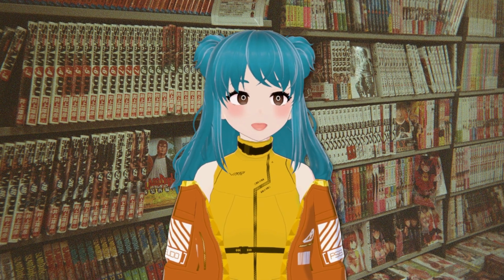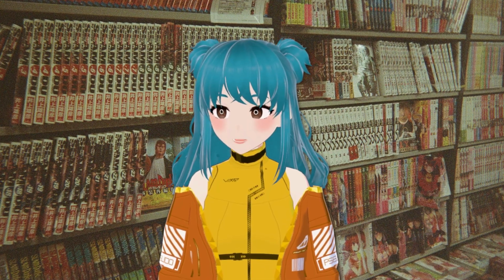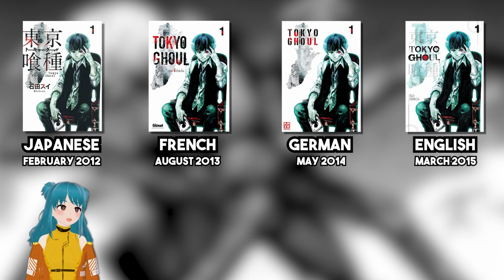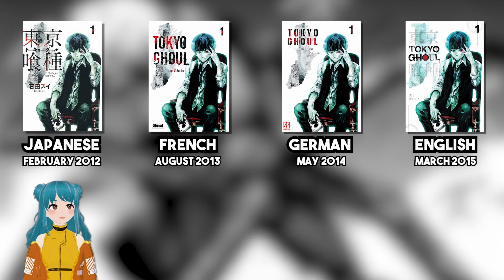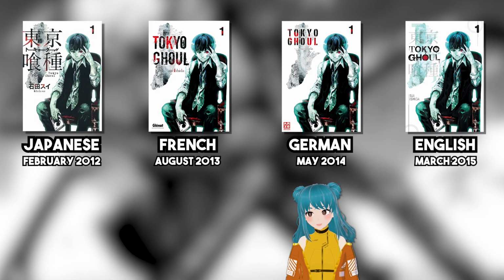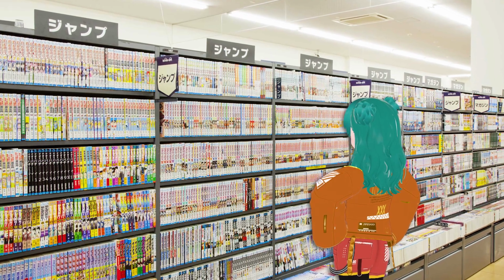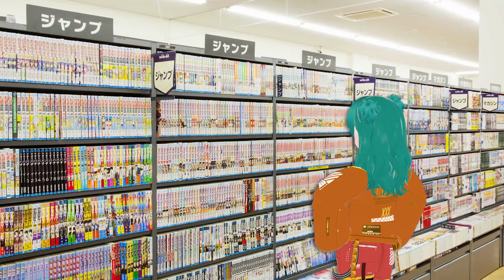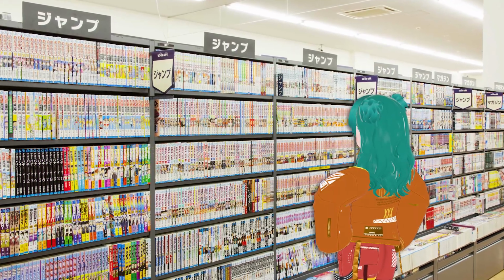This is the place to go for buying Japanese manga, other than actually going to Japan. When it comes to printing manga, books are often published in Japanese before being translated and published in English, French, or German. Purchasing Japanese books for me feels like I'm supporting the mangaka more directly and almost feels like I'm a part of a secret club within this fandom.